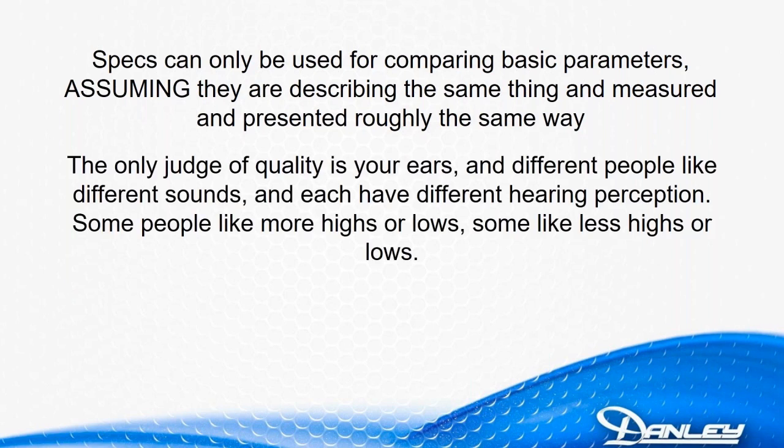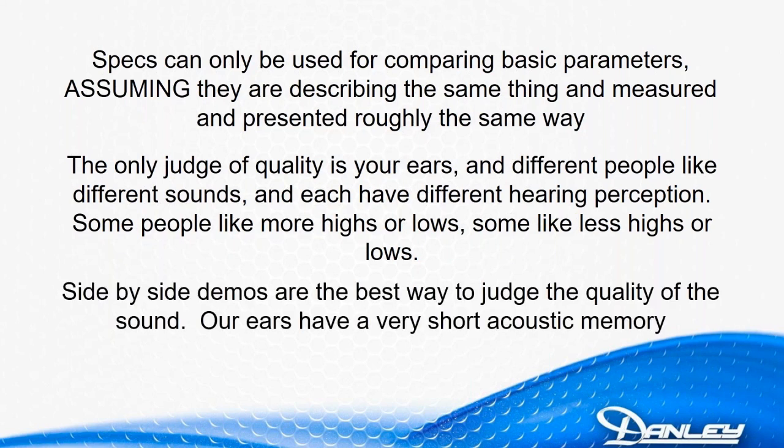The judge of quality is your ears. Different people like different sounds, and their perceptions are different. Some people like more highs or lows. Some people like it louder, they like it quieter. You can't please everybody, so you have to make up your own mind. But overall, the best thing is side-by-side demos. That's the best way to judge the quality of the sound.